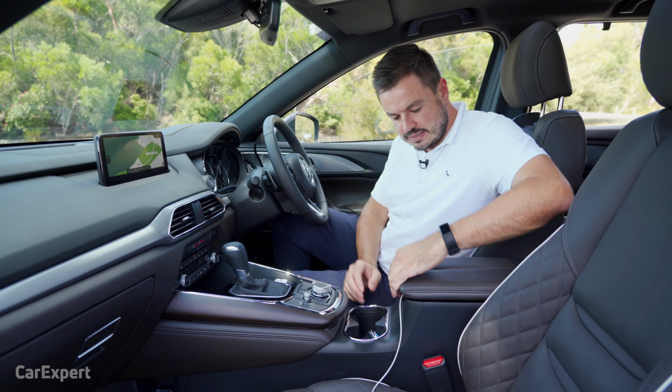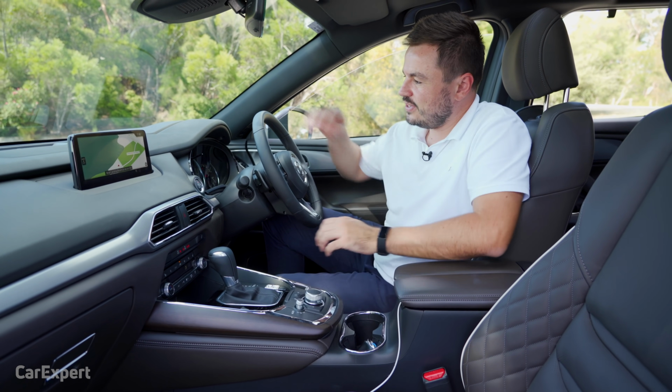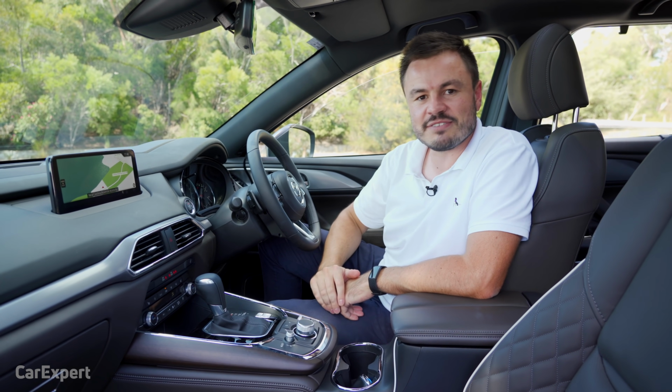Now, what about build quality? Well, generally Mazdas are pretty good. I'll do my shake test here. That all feels fine to me. So big tick for build quality.